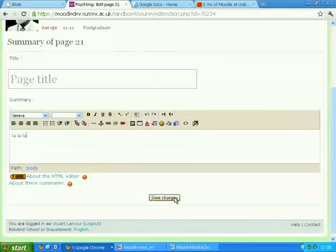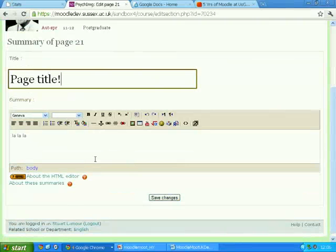This is the problem with Moodle, isn't it? You can see everything immediately, which is good in some ways, but not good in others.